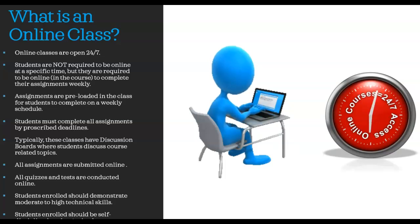So let's say that you wanted to work at 3 o'clock in the morning. You could do that in an online class, right? So you basically are given the assignments and you have a week usually to get those assignments done. Normally things are due by midnight on Sunday night. So you work throughout the week to get those assignments done. Typically, online classes also have discussion boards. Now, when you have a discussion board, that means you actually have to engage throughout the week, right? So it's not something you want to do at the end of the week.